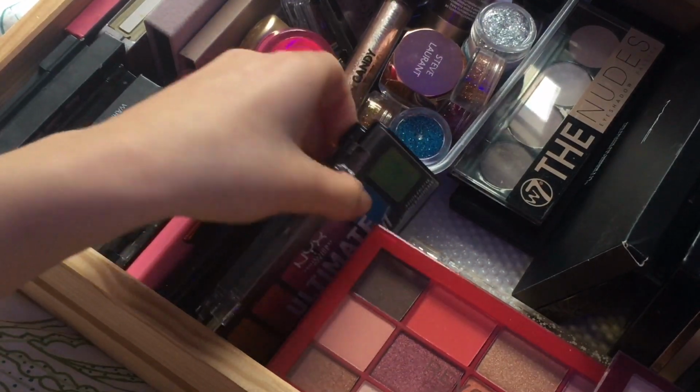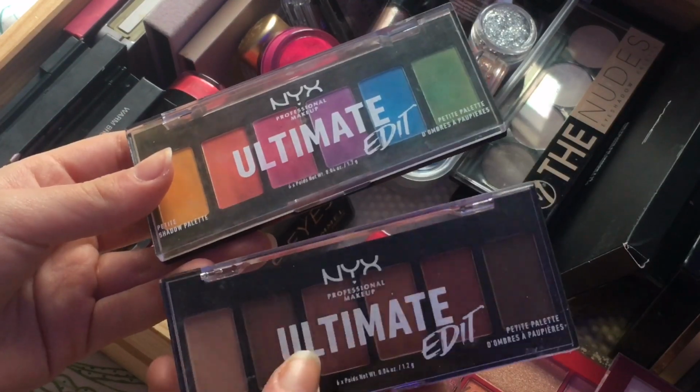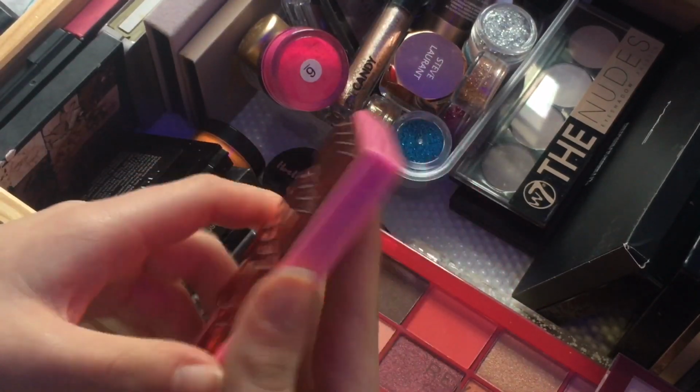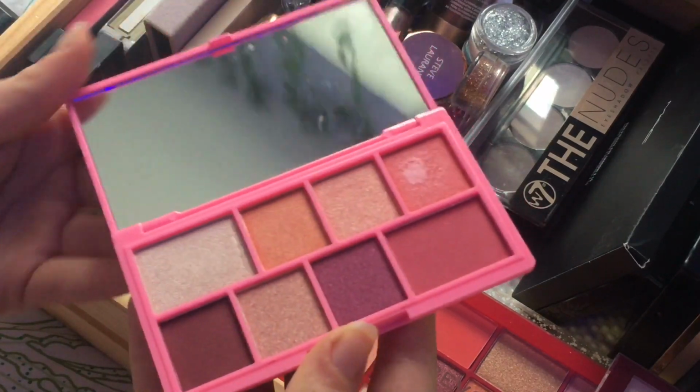So I've got these two NYX Ultimate Edit ones. I've got the colourful one and the more neutral one. I also have this Magnifies Rimmel palette. I actually used to love this so much. And then I've got the I Heart Revolution Cherry palette. I actually got this for Christmas and I really like it. I actually used it yesterday.